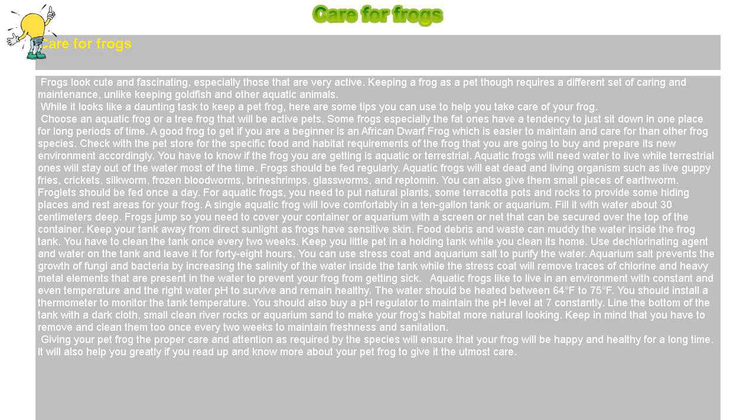Line the bottom of the tank with a dark cloth, small clean river rocks or aquarium sand to make your frog's habitat more natural looking. Keep in mind that you have to remove and clean them too once every 2 weeks to maintain freshness and sanitation.